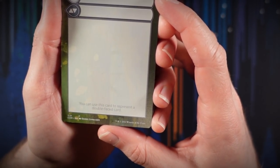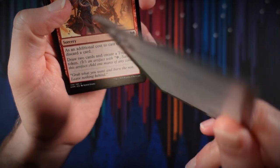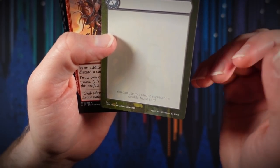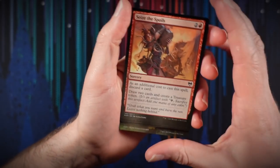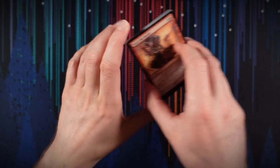This card represents a double-faced card. Oh, I guess I don't know. Weird. Okay. It's just another token-like thing. And that is that.